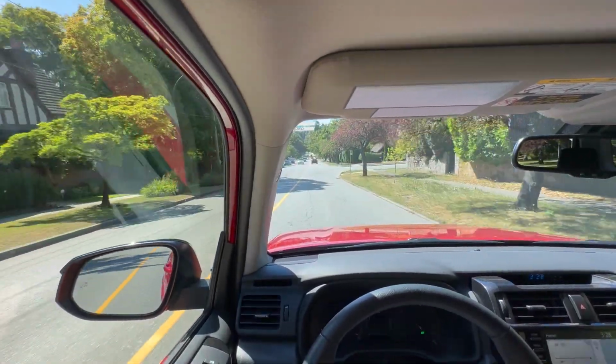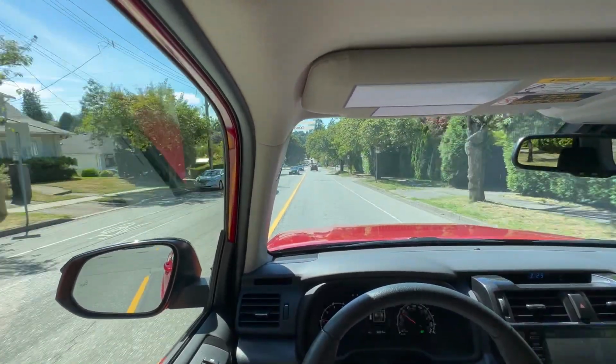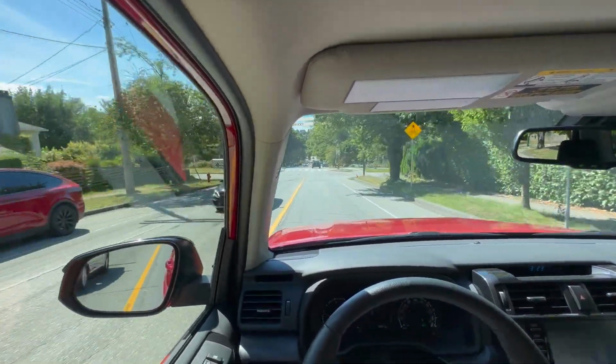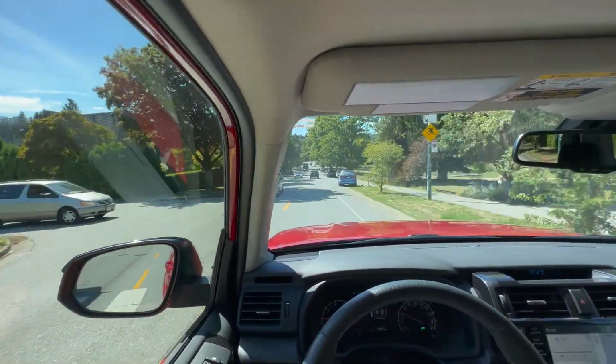So for example, on the Lexus GX, the steering has a pretty good feedback. It's reasonably heavy, it's communicative, and I feel like I'm directly connected to the road even though I'm driving a large body-on-frame SUV.